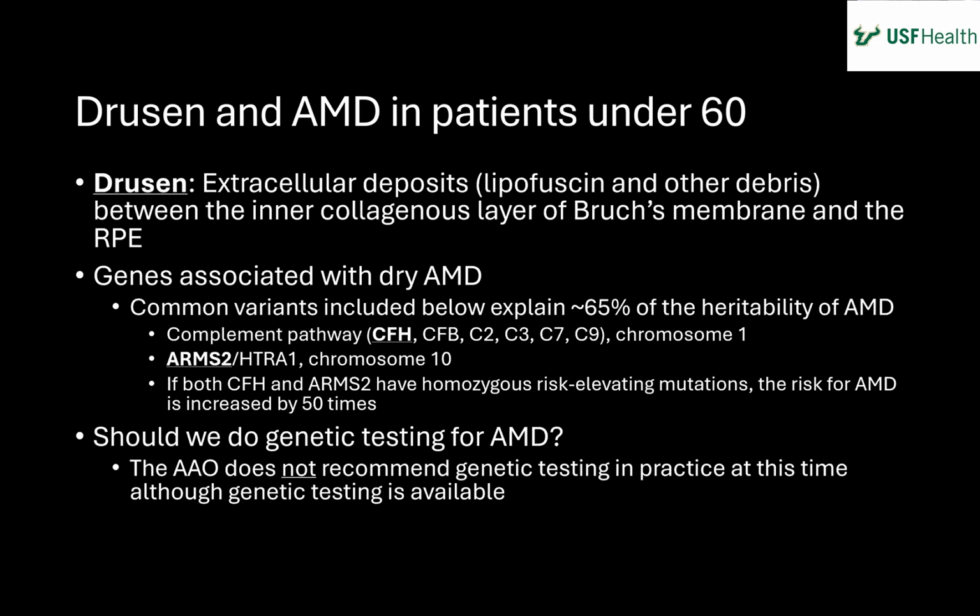So drusen are a collection of a variety of lipids, proteins, shed disc remnants, and lipofuscin, which contributes to the macular pigment. These are located technically within Bruch's membrane, between the inner layer and the basal lamina of the RPE. Although if you just Google it, it says it's underneath the RPE, the actual location is technically within Bruch's membrane.